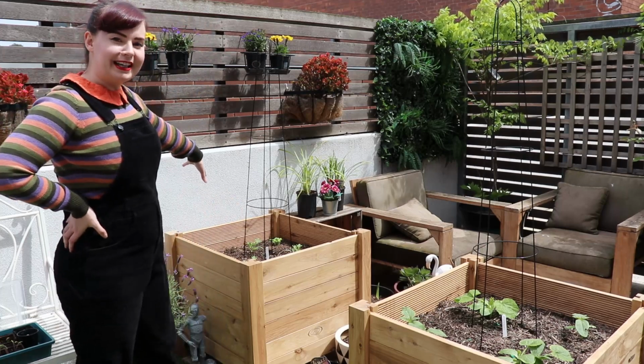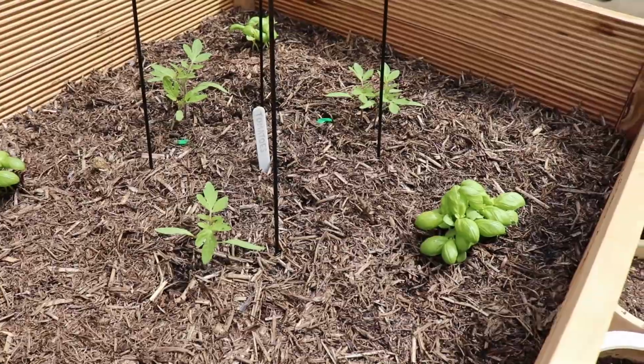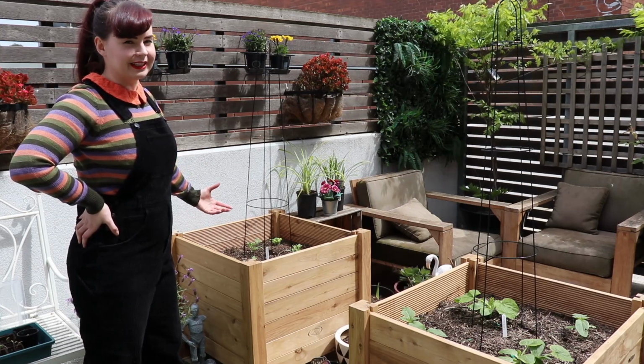And then in this other bed back here, we've got our tomatoes. I think they're the beefsteak tomatoes, the ones we grew from seed as well. And we've got some basil. We tried basil from seed, but it didn't really go super well.